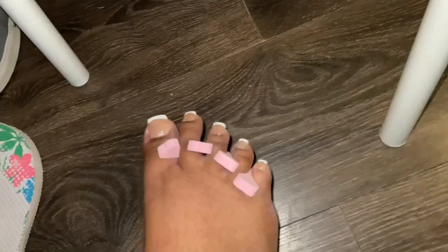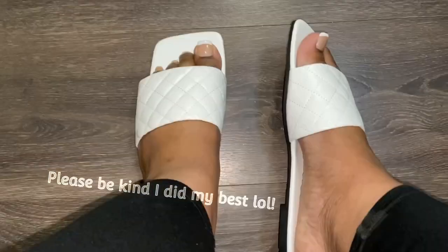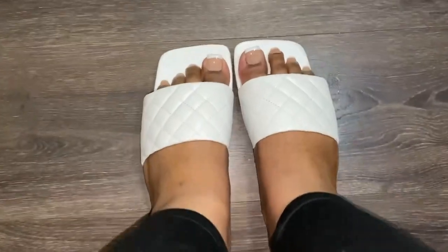First, I'm going to start off with these French tip nails. I purchased these from Shein, and they are toenails. So here, I was getting my pedicure done, and that is the final look. They came out amazing. I am super proud of my work that I did from home.